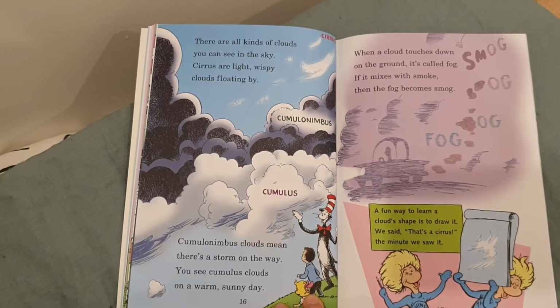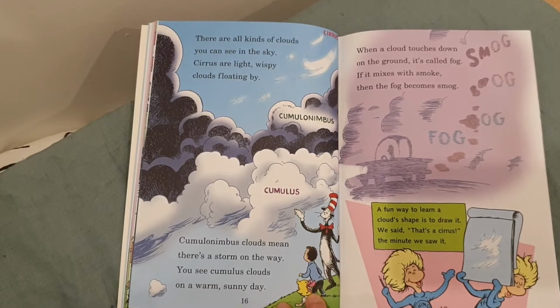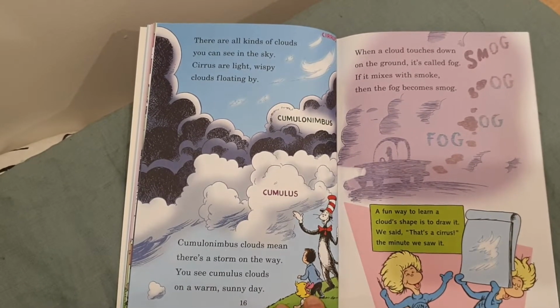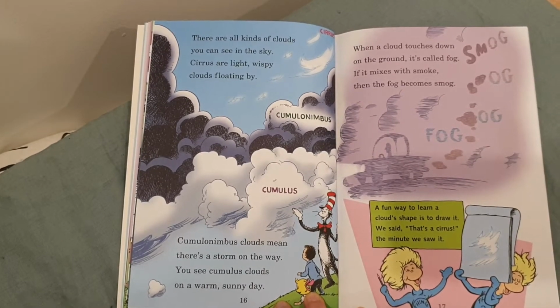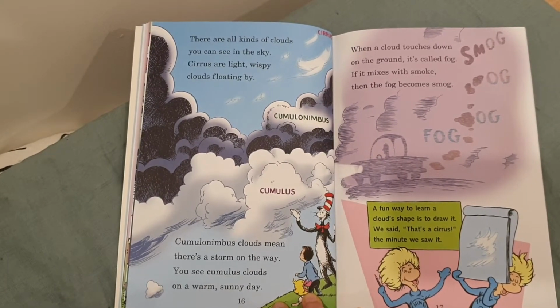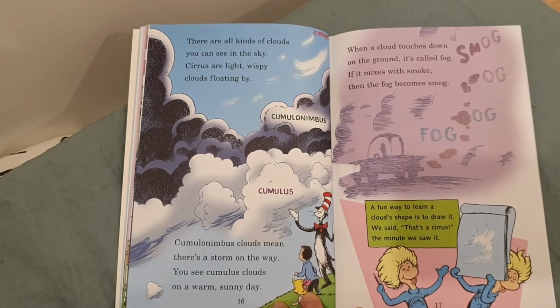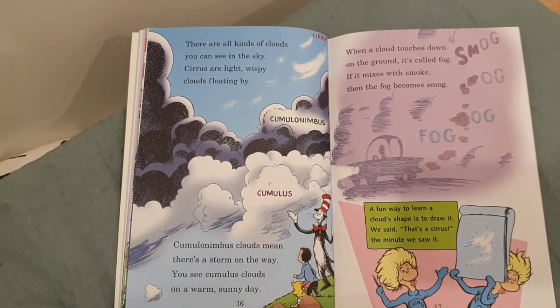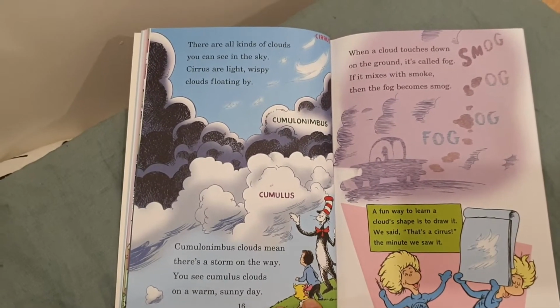There are all kinds of clouds you can see in the sky. Cirrus are light, wispy clouds floating by. Cumulonimbus clouds mean there is a storm on the way. You see cumulus clouds on a warm, sunny day.